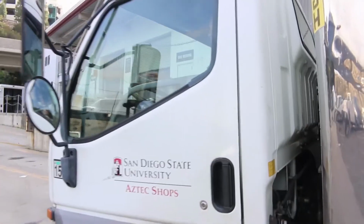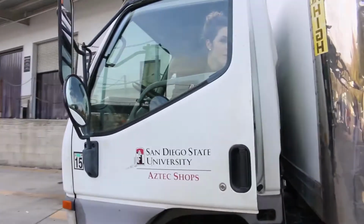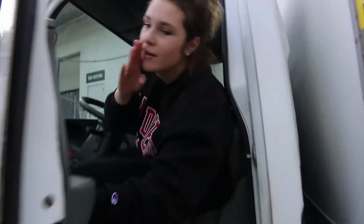Now we're on our way to go drop off the product at Starbucks. Shipments are made daily, and especially in this week of finals, it's really important that students get their coffee on time. They're not really letting me drive the truck, by the way.